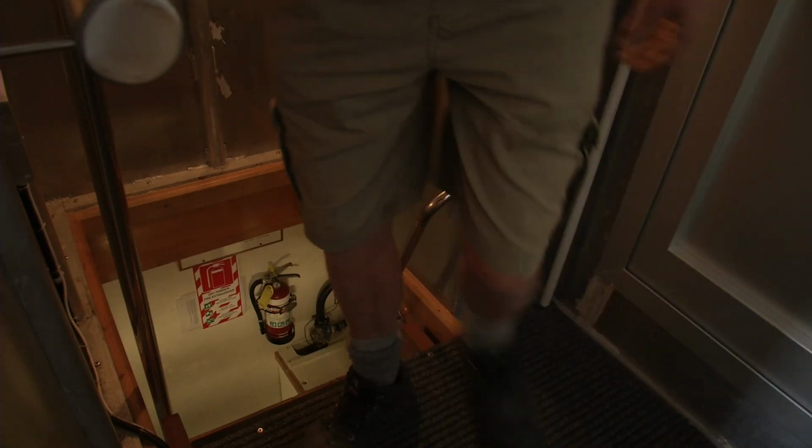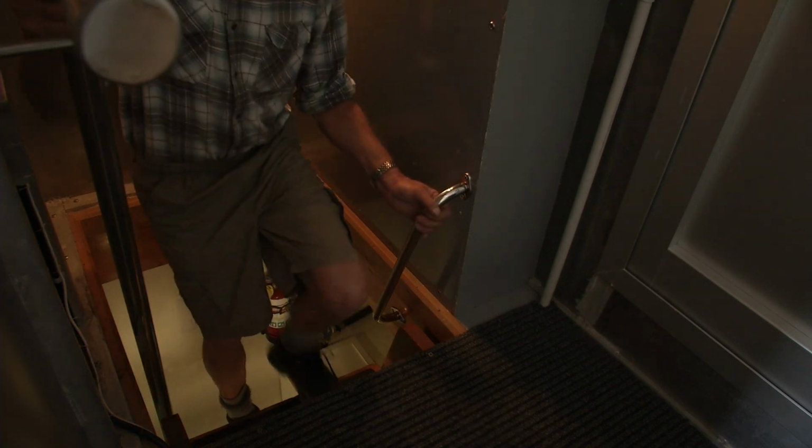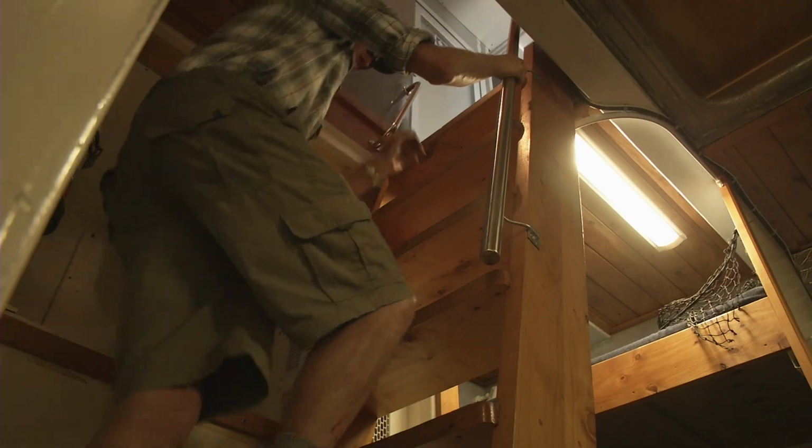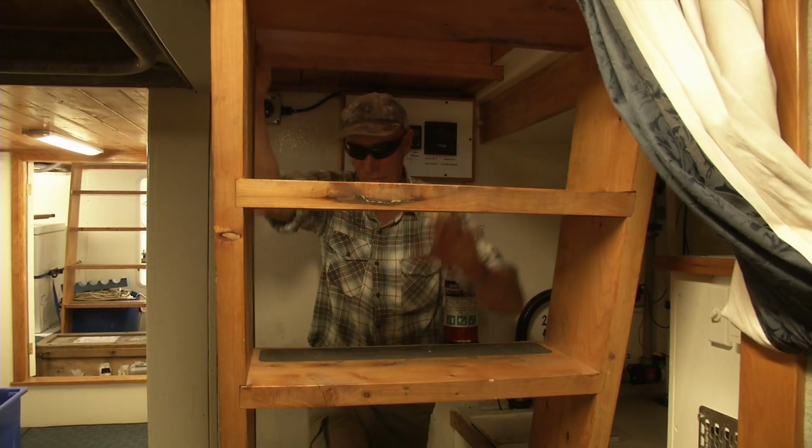Just be mindful when using ladders aboard the vessel that we always face inwards. Coming down the ladder to board the vessel and also going down the ladders into the accommodation or any ladders aboard the vessel, keep both hands on the rungs at all times.